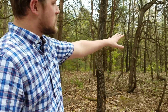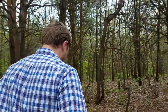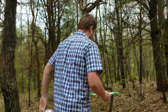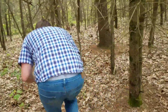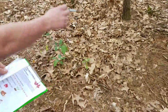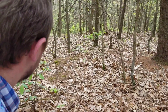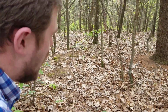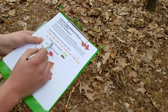So I've chosen a square over here. So we're going to go over there and we're going to collect some samples. Now, some of your kids might be a lot better at this than me. So, now this is our square, all right? This whole thing, you pick exact measurements at the beginning of the year, but for our purposes, we're just taking this area. So, the first thing is leaves from plants.